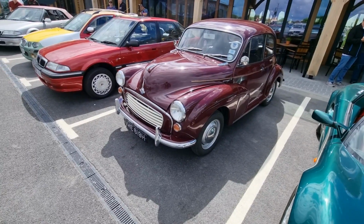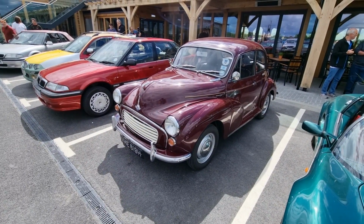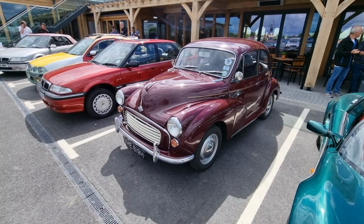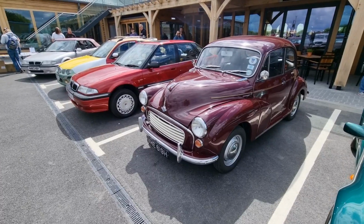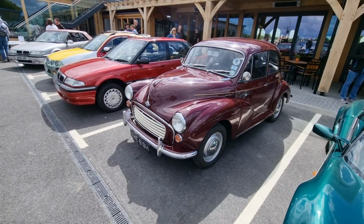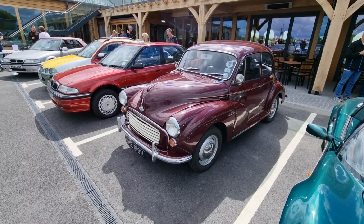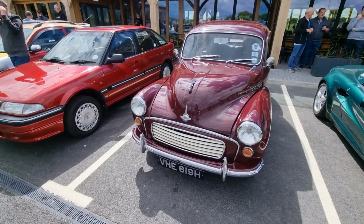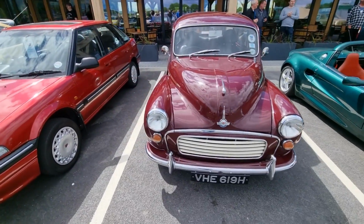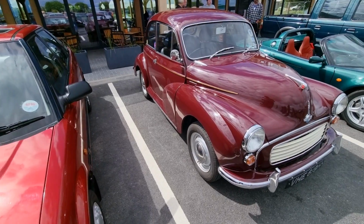Little Moggy, little Morris Minor. Absolutely. Such good condition. 70, 71, something like that. Definitely older than me. Again, just so much character, so much fun. This one's in particularly good condition.